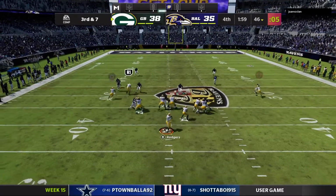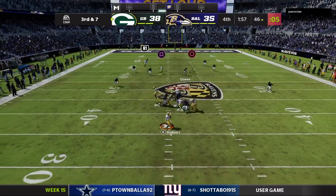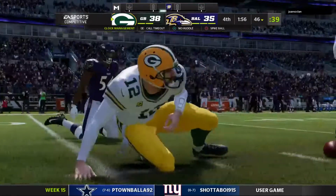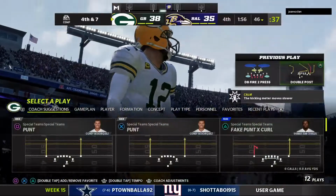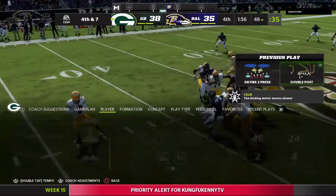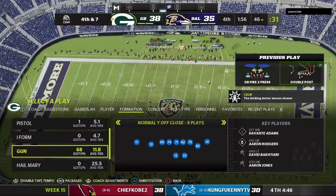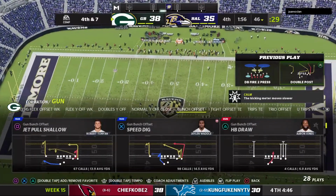Throwing is Rodgers. And he takes a shot on the release as this will be incomplete. Coverage was awfully tight there on third down. They actually closed off all the passing lanes, forcing the incompletion and bringing up fourth down.